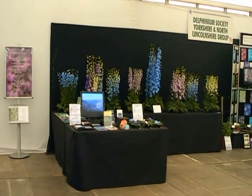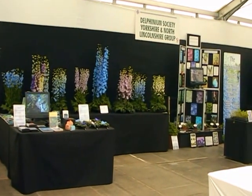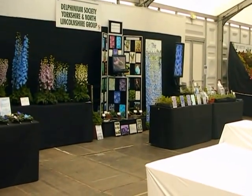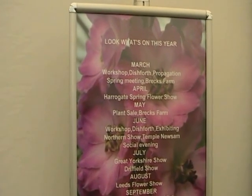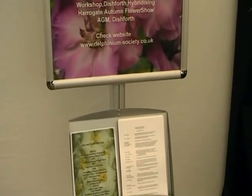Harrogate Autumn Show 2012, Delphinium Society Yorkshire Group. Let's see what we've got up to. Very large stand, about 40 feet long, so we start at this end. The "Look what's on this year" poster, telling people what we're about, and a few leaflets.